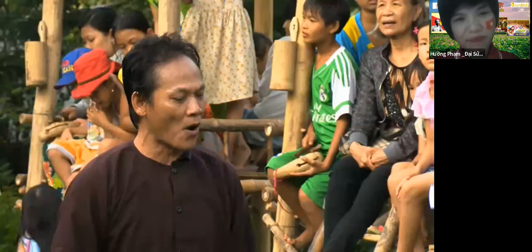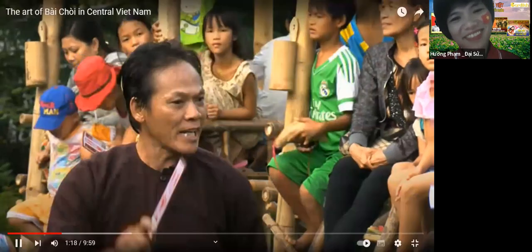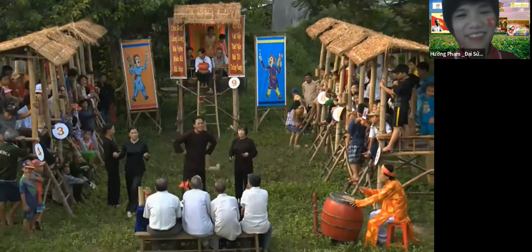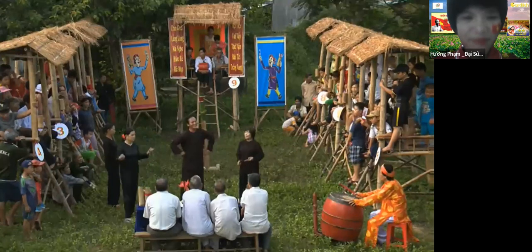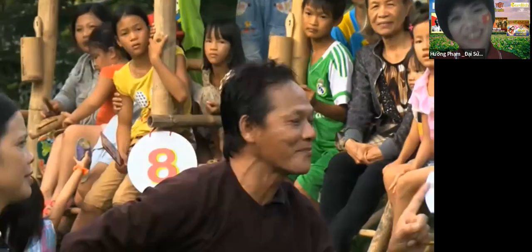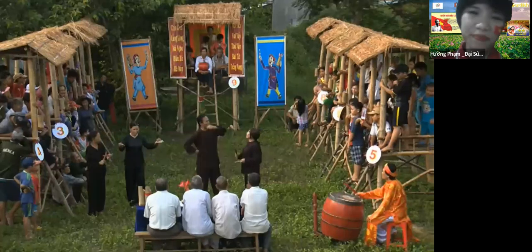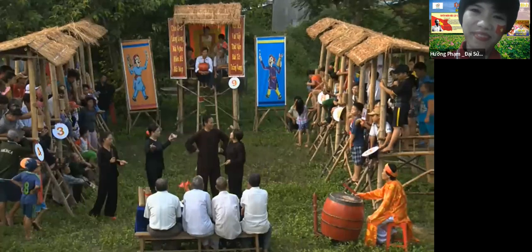This verse asks participants to guess what card he or she is holding. Participants have to guess the name of the card and check whether they are holding the same card. If a person is holding the same card as the hiệu performer on three occasions, then he or she will win the prize.